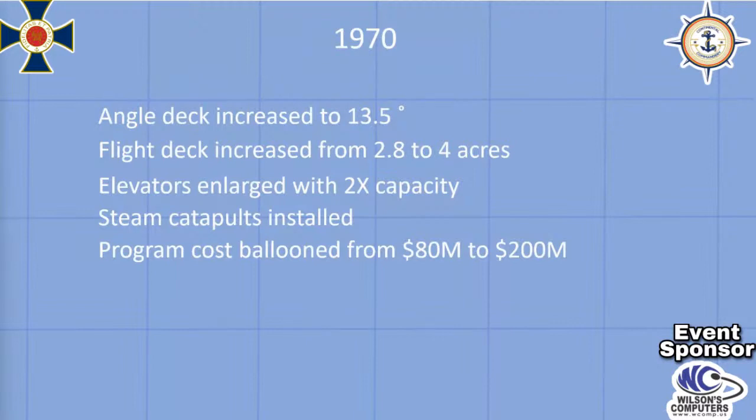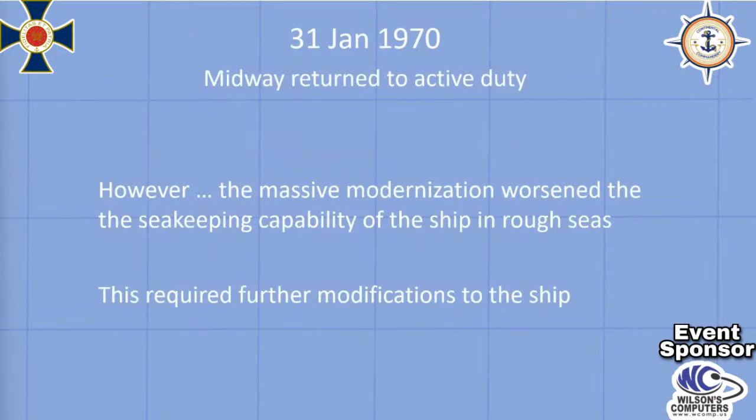The more sophisticated steam catapults were installed, and the program ballooned from an $80 million modification to $200 million. And on 31 January 1970, Midway returned to active duty. And unfortunately, all the modifications that were made in San Francisco worsened the seakeeping ability of the Midway in rough seas.